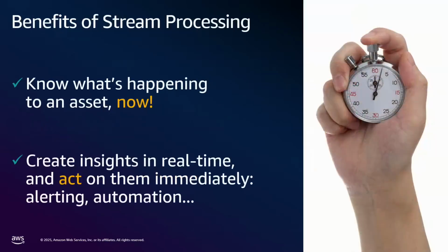And the combined effect of these two characteristics is reducing the time it takes to have the output, or as you can say, reducing the latency. And the business benefit of this is quite evident at this point, because PostNL can have a result in a matter of seconds, or even less in some cases. They can know what is happening to an asset right now, not a minute ago, not an hour ago. And knowing what is happening to an asset right now means they can create insights in real time. And these are insights that are actionable. Actionable means they can act on them immediately, doing, for example, alerting or implementing automation to do something automatically when they detect something is happening to an asset.